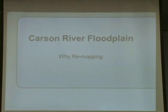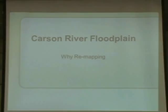So why go through this process? Why spend the time, the energy, and the money? Carson River is unique in that we have no flood control structures and have extremely limited upstream storage capability. However, we have the best flood control mechanisms available, and those are open floodplains. There are still open floodplains along the Carson River. That's the inspiration for this project. We want to look at those floodplains, manage those floodplains, and we need a tool to do that.